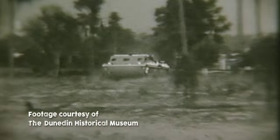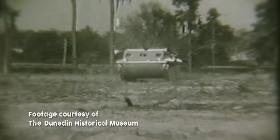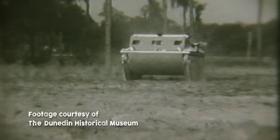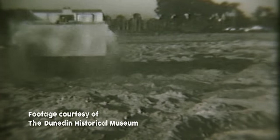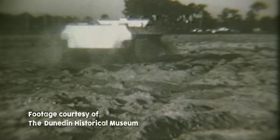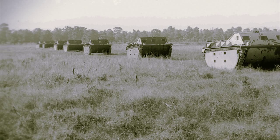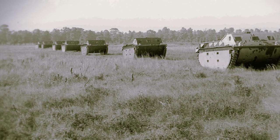He was helping train and getting to know the Amtraks, they call them. And they would take them up to St. Joseph Sound. That was all vacant land. It's nothing but houses now.